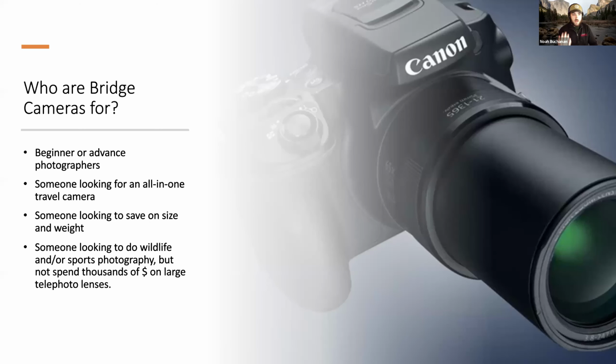So with that being said, who is a bridge camera for? And the answer is pretty much anyone, beginner photographers or advanced photographers. There's really a lot to be desired by these different models. There's different price points, different performance ranges that you can look at, different features that you're going to get. So there really are bridge cameras for any level of photographer that you are. Somebody who has a lot of photographic experience, but you're looking for maybe an all-in-one travel camera, and you don't want to carry around all your lenses and your big full-size DSLR or your mirrorless.